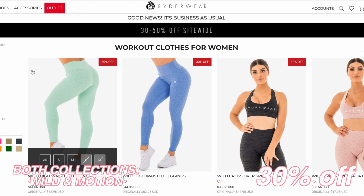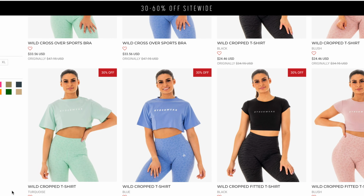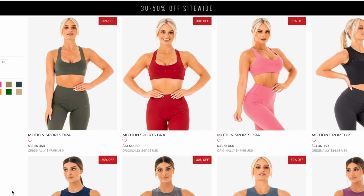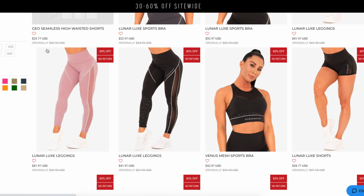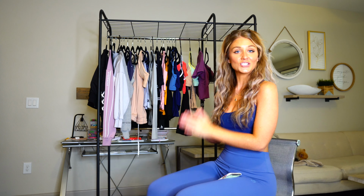I do wanna let you know they did just drop two brand new collections, the Wild Collection and the Motion Collection, which are both seriously amazing, the cutest colors, best range ever, literally to die for. They also restocked a ton of old collections, added items to their outlet, which are crazy discounted, and they also brought a ton of brand new colors that are so fire to a ton of the different collections. I know, early Black Friday, we love. So let's just hop on into it.